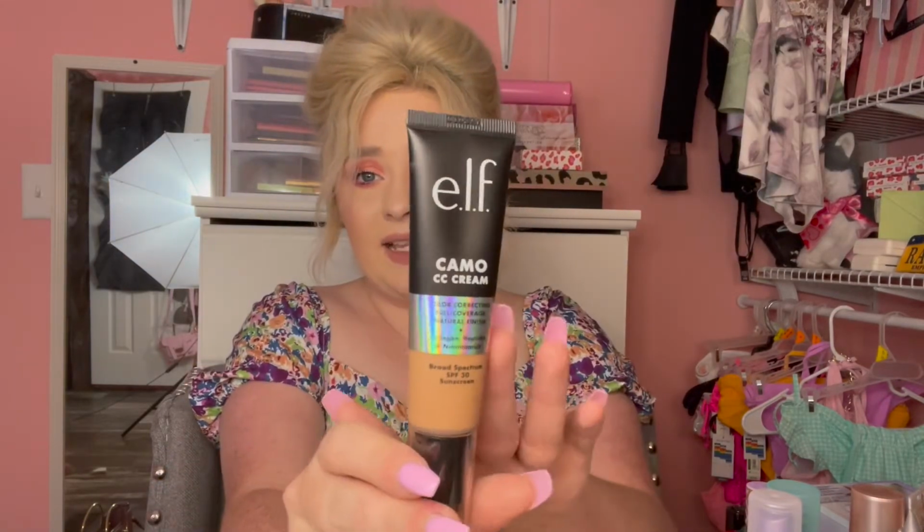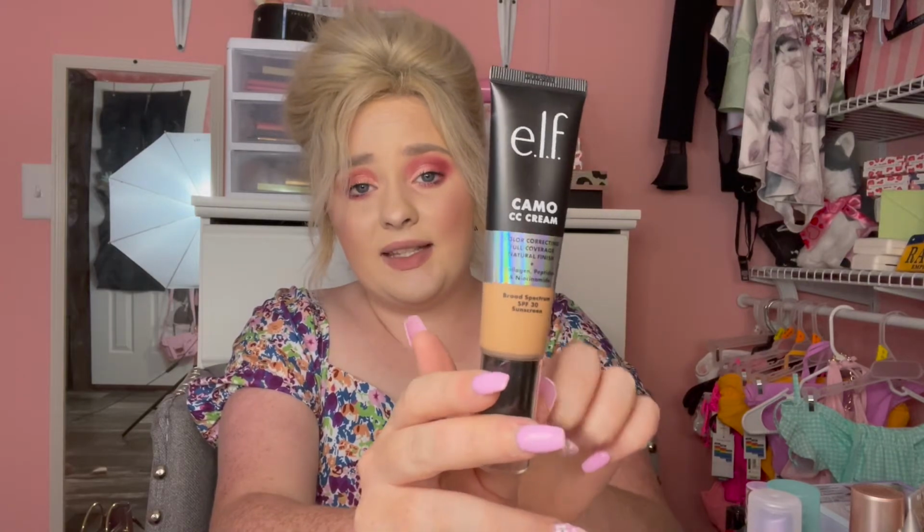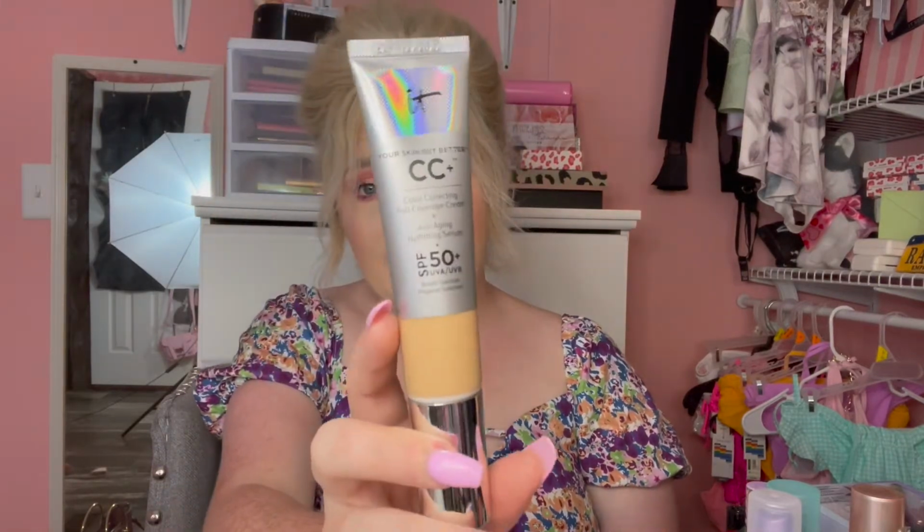This one has SPF 30 in it, and this is what it looks like. Again, I did pick up my dark shade for when I am tan. I've heard a lot of people talk about this here on YouTube. With that being said, I wanted to go ahead and get a backup of my IT Cosmetics CC Cream. This one has SPF 50, and I did pick up my dark shade in it as well.